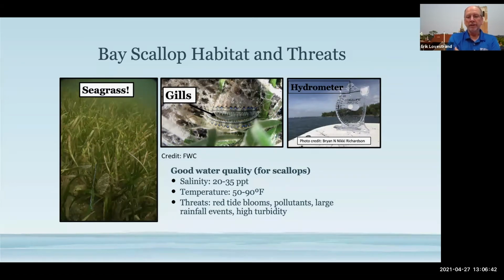The picture on the far right here is a simple, inexpensive handheld hydrometer used by the scallop sitters that Scott will talk about a little more. And they use that to measure the salinity. It's provided in the Scallop Sitter Toolkit that all volunteers receive. Bay scallops do prefer a salinity range between 20 to 35 parts per thousand, and water temperatures around 70 degrees Fahrenheit are ideal. Next slide, please.